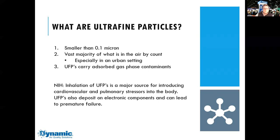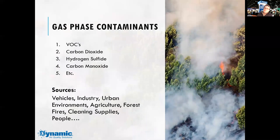And so when you think about where things like ultrafine particles come from, they also have a relationship with the third bucket, which is gas phase contaminants. And of course, I'm out in Oregon, so we deal with forest fires quite often. And you can also take urban environments and think of things like car exhaust in terms of pollution. These are types of either natural or man-made pollution factors that are producing things like ultrafine particulates in the form of combustion or black carbon, as well as things like VOCs or volatile organic compounds, the hydrogen sulfides and carbon monoxides of the world.